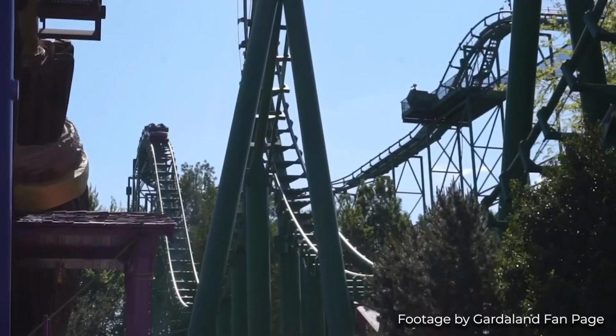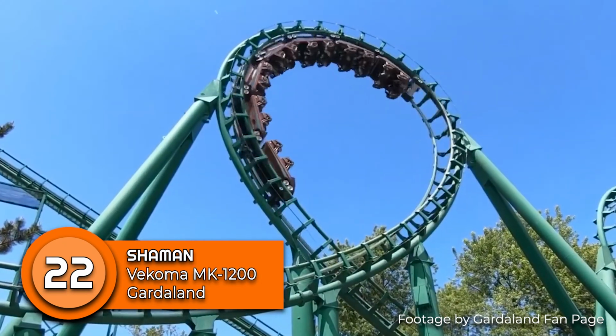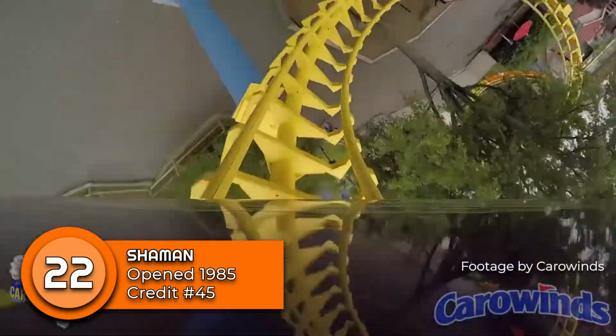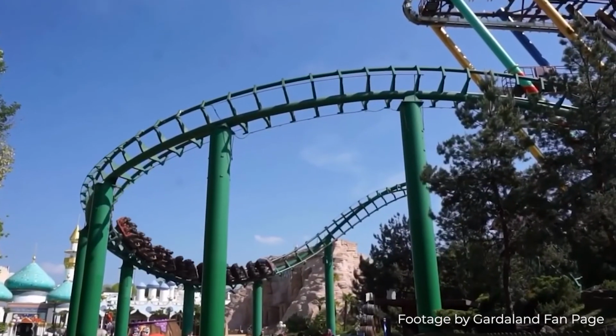At number 22, we have Shaman at Gardaland in Italy. This is another Vekoma MK1200. This one is a clone layout. It is the double loop corkscrew, which you might know because that is also the layout of Carolina Cyclone. That's of course an Arrow ride. And this is just an upgrade for Big Loop.